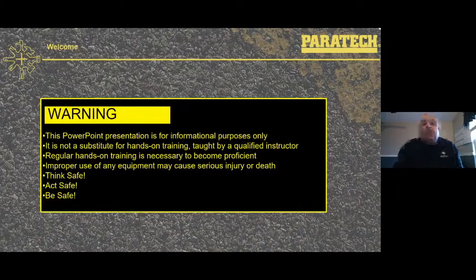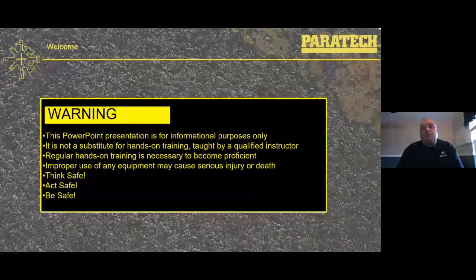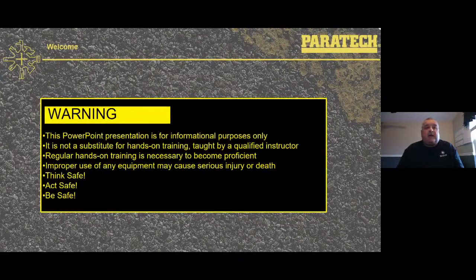This is a PowerPoint presentation, and it is for informational purposes only. It's not a substitute for hands-on training taught by a qualified instructor. Regular hands-on training is necessary to become proficient. Improper use of any equipment may cause serious injury or death. Think safe, act safe, be safe.